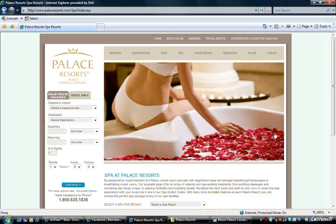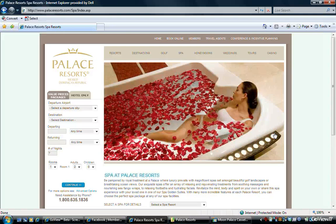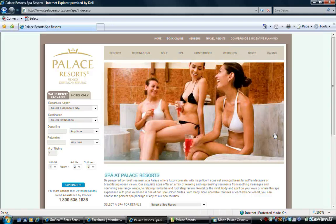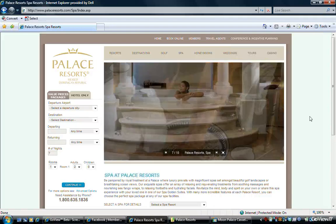There's 3 resorts right in Cancun, so you can walk into any of the resorts, start drinking, go sit down and have a nice dinner, and it's all included. You just say, "Hey, here's my wristband. I'm staying at the Palace Resorts," and it's all included. So that's one of the things that I like about the Palace Resorts.